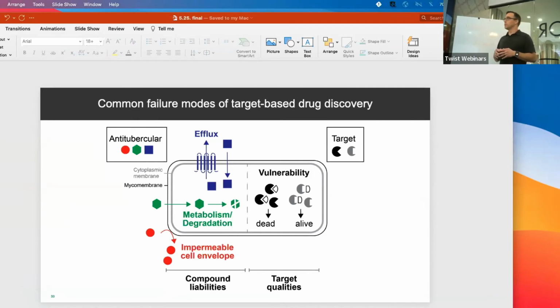So that's what we became very interested in trying to understand: are all essential genes equally essential in TB? And if not, can we find the most vulnerable of them, prioritize those as targets for target-based drug discovery, and then might we tip the scales in our favor and get this to work? So that was the idea.